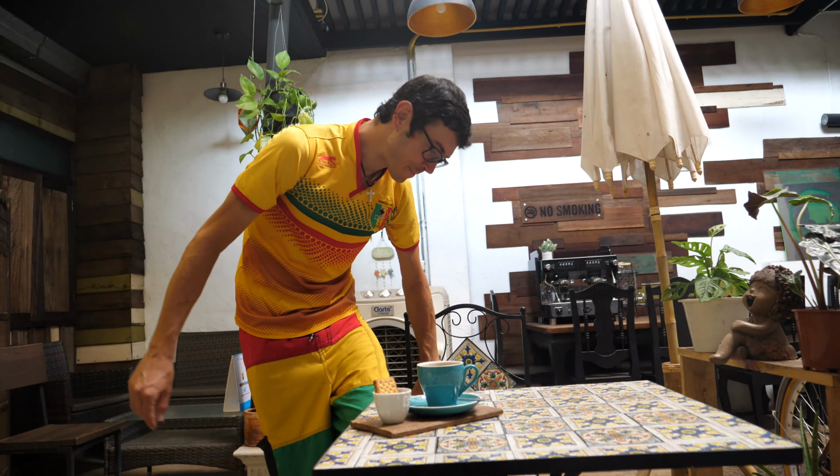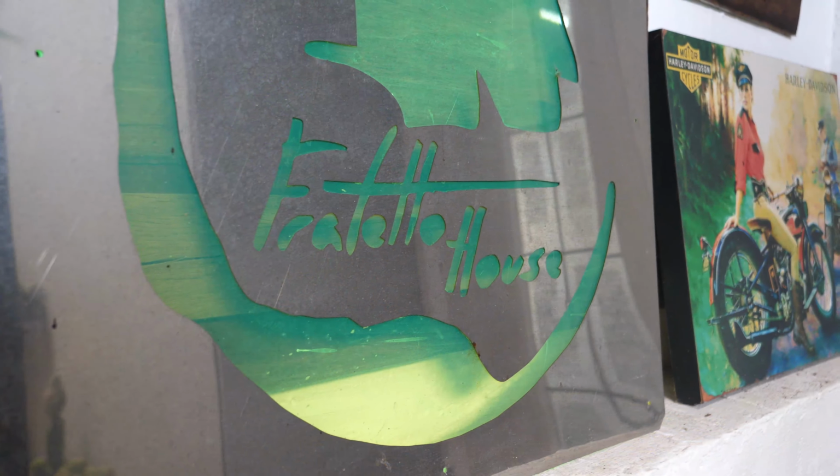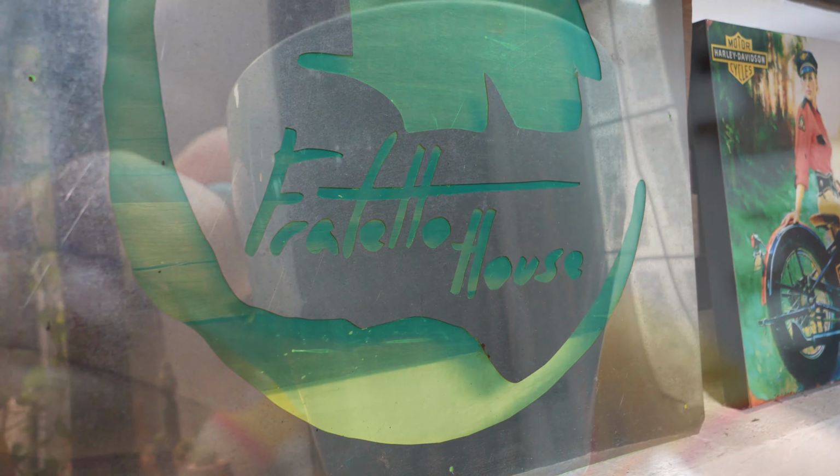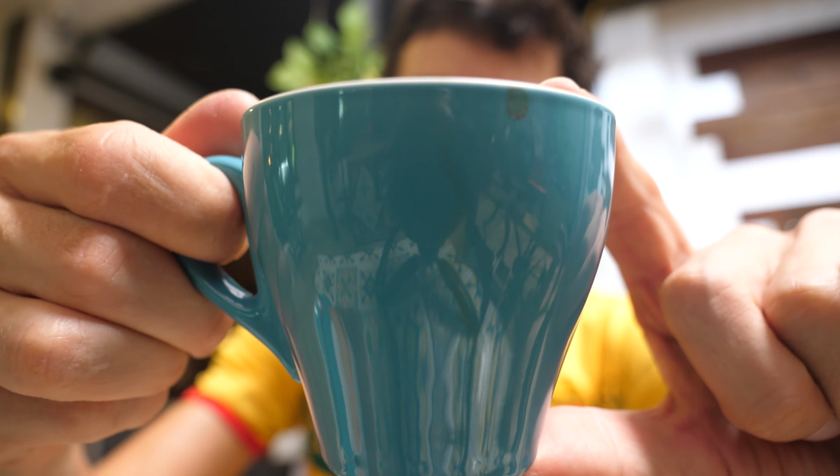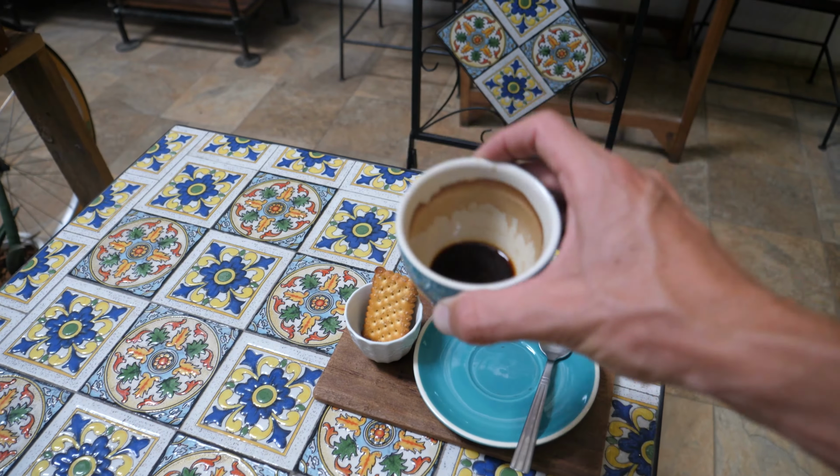This is awesome. Fratello House, the name of the coffee shop. Ordered an Americano, it was 50 baht. Comes with some cookies. Beautiful color of blue right there. That is interesting, like a watermelon. It smells more on the dark side, so to get a sweet note like that, it's like a berry. That is a great flavor combination right there. Watermelon chocolate is what I'm going to say. Wow.